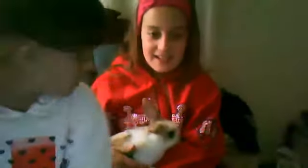Hello, we're going to tell you how to look after your baby rabbit or your rabbits, because my rabbit's had 6 babies and this is one, because Georgia's looking after one.